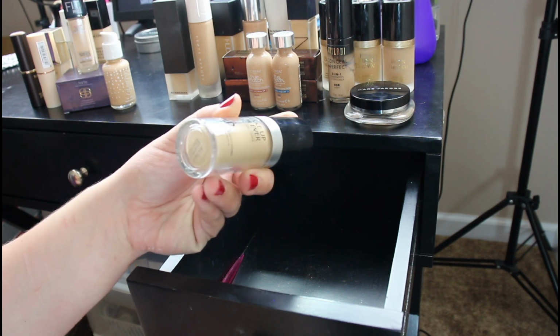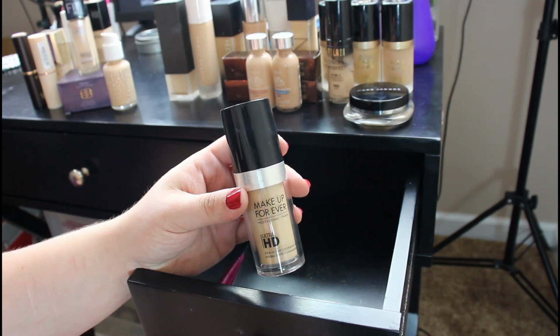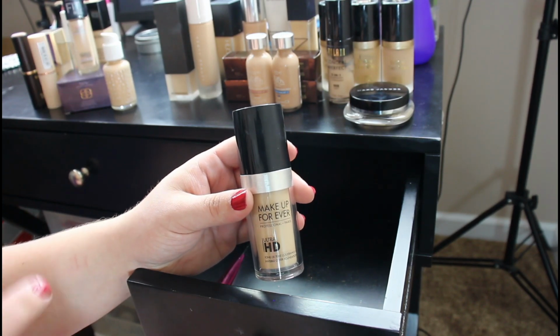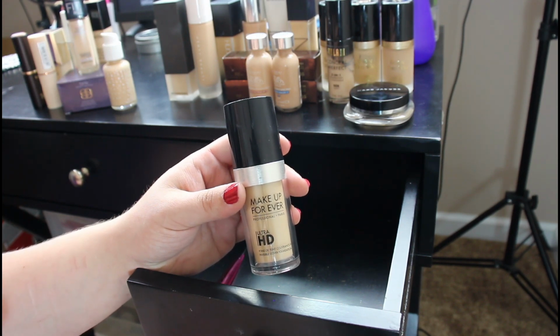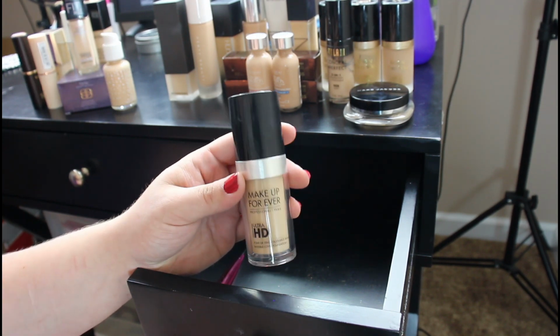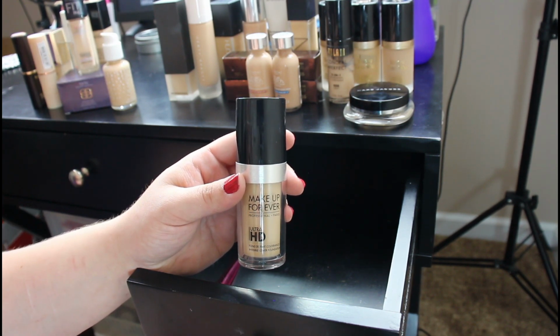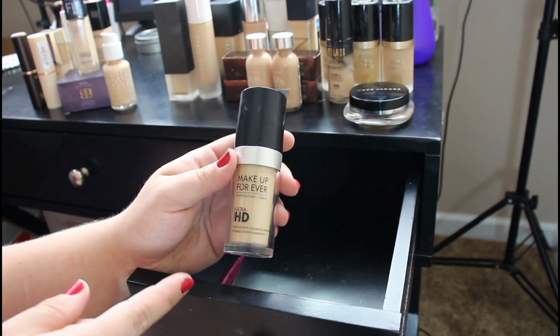This is the shade Y225, and I really don't know why people like this. I can't figure it out, but people rave about this foundation and I have literally no idea why. This foundation has made me not buy anything else from Makeup Forever. And I really have heard great things about their products, but I also heard great things about this, and I got lied to.